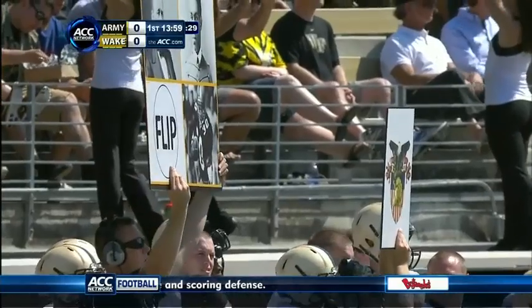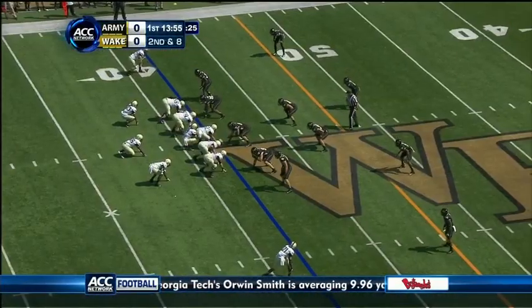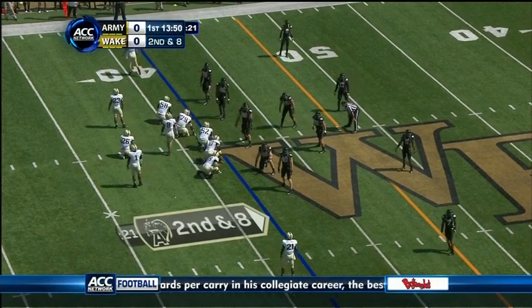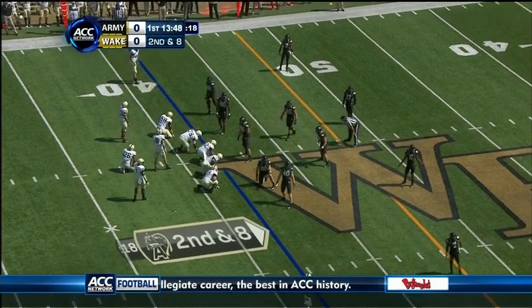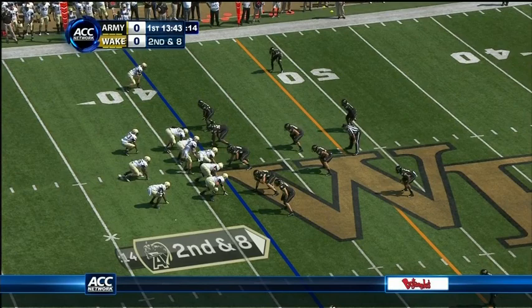Well, we see this a little bit. I think the first group that popularized the cards from the sideline was that Oregon crew, but obviously Army doing some of the similar things. Those different pictures meaning different formations, maybe a different call, blocking scheme up front. Very difficult to decipher the code.